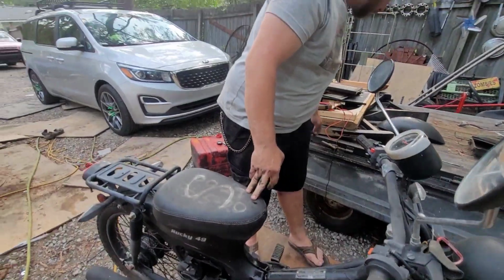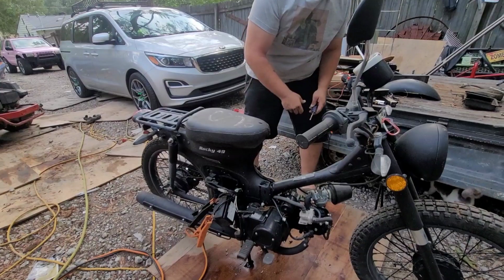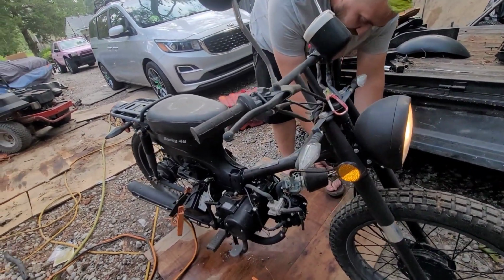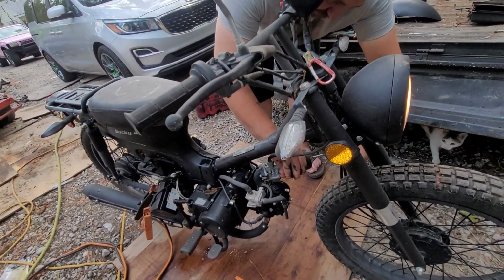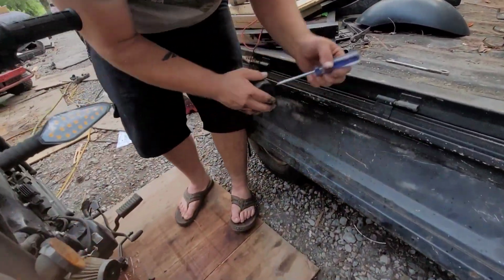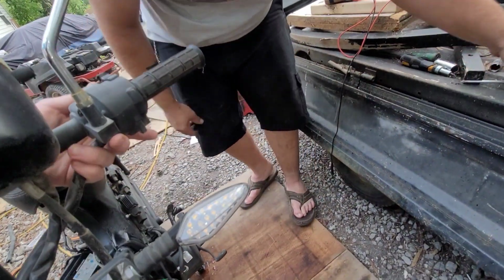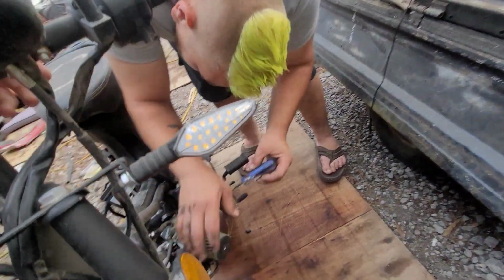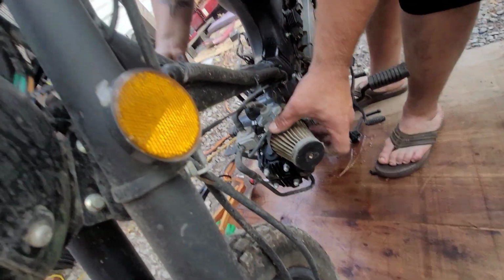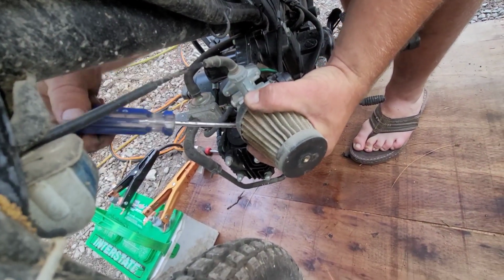So we're getting spark. Okay, so what we're doing, I'm just gonna take the air pod off because now it could just be a clogged jet at this point. Which I'm going to try just doing the old fashioned. Oh, that's kind of cool. I like how it screws on the back. It's a waterproof shield that goes over the other pod. That's pretty clogged. Yeah, so I'm going to take this bad boy off.